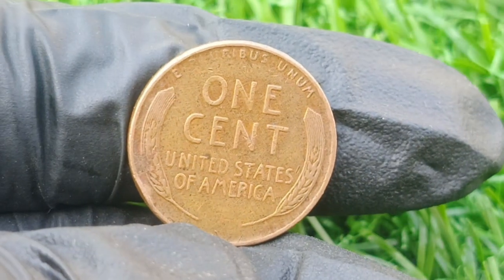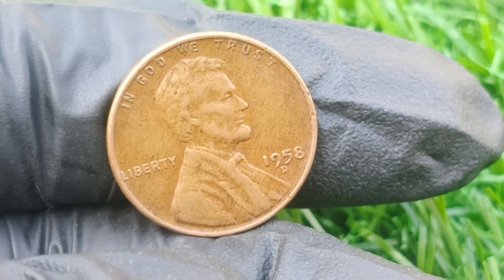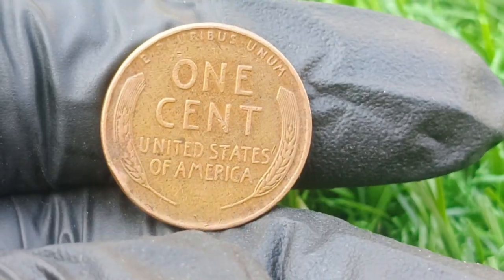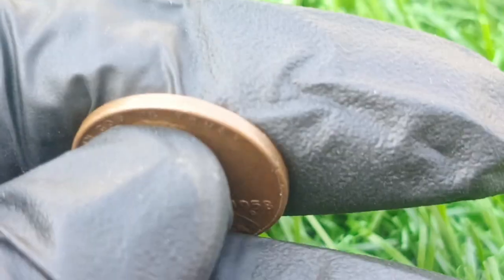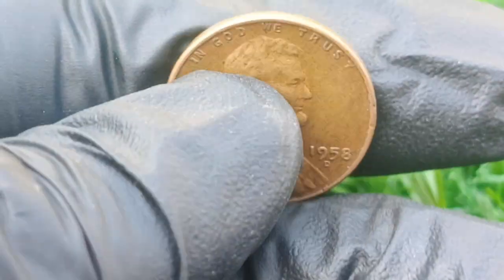And when you add to that the presence of a minting error so dramatic and so rare that only a handful of confirmed examples exist in the entire world, you have created something whose value cannot be measured purely in financial terms, though the financial terms are themselves extraordinary enough to command attention.